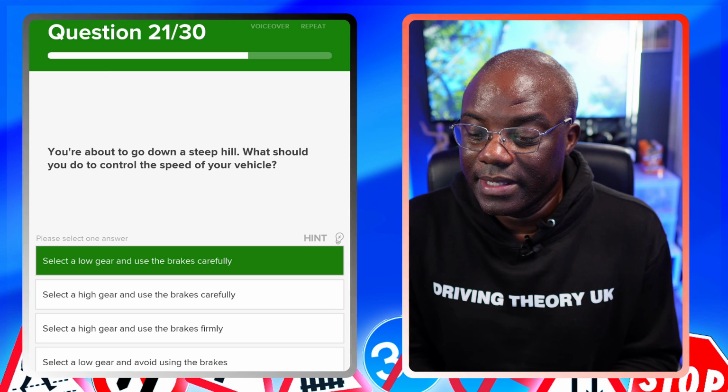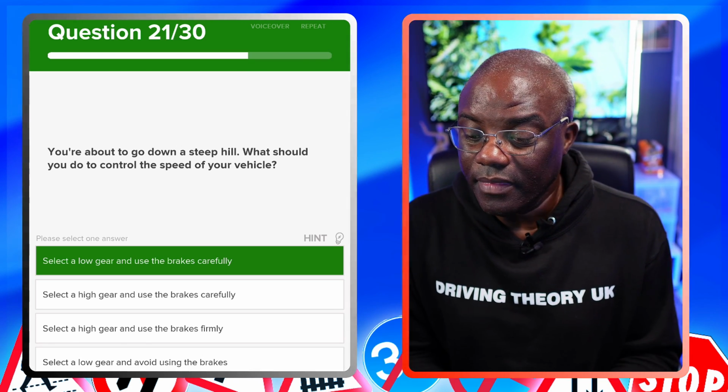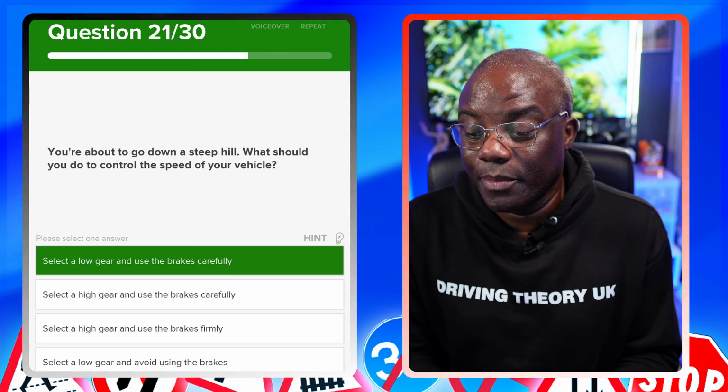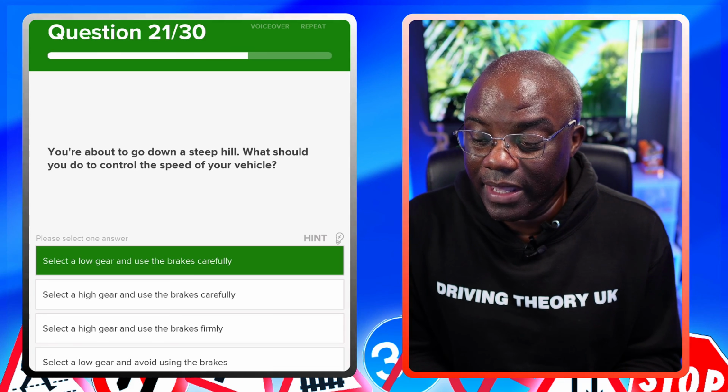Select a high gear, use the brakes carefully. A high gear is making you go faster. Select a high gear and use your brakes firmly. No, it's no point going faster to use your brakes firmly. Makes no sense.